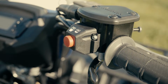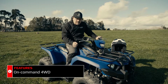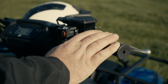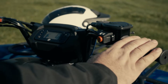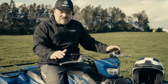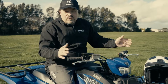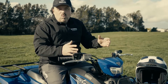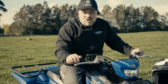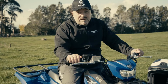The Kodiak has an onboard four-wheel drive system which can be engaged on the fly. Just come off the gas. It's controlled by this small button on the right-hand side. The Kodiak 450's power steering system is speed sensitive, so when you're doing slow maneuvering with a trailer, you've got extra assistance. Once you're up to speed, that resistance diminishes down. Overall, it greatly reduces rider fatigue, and you definitely know about it by the end of the day.